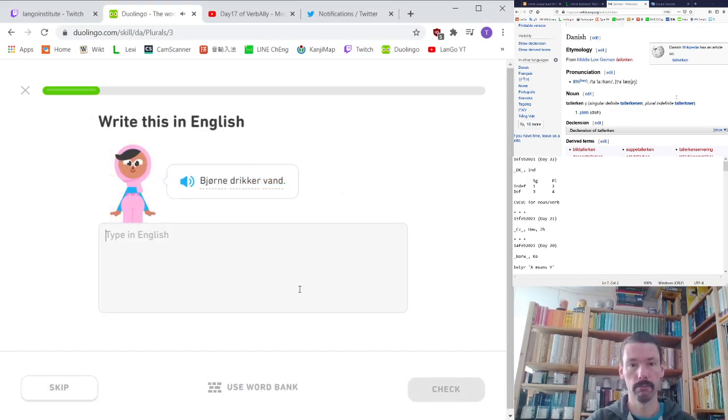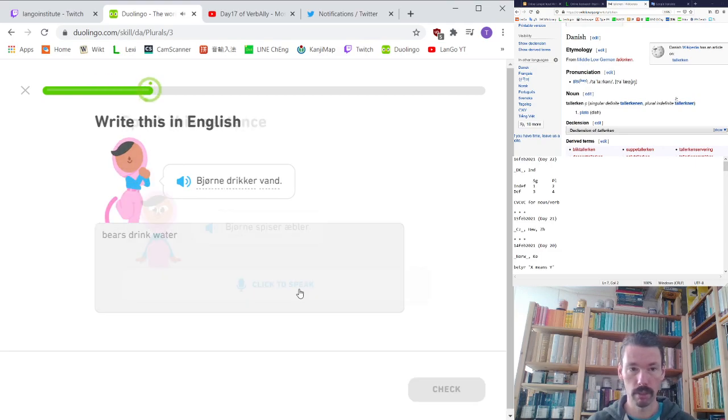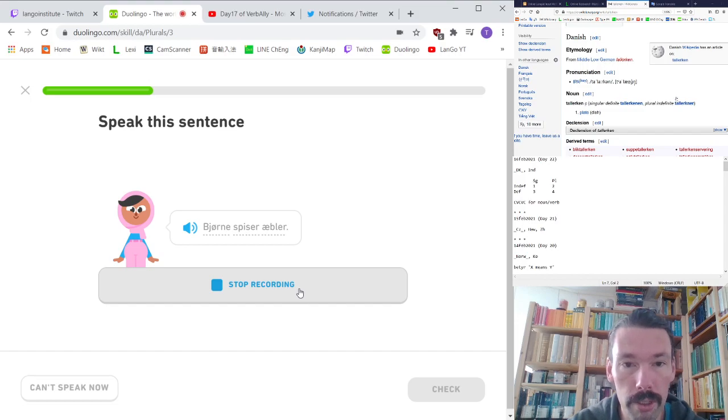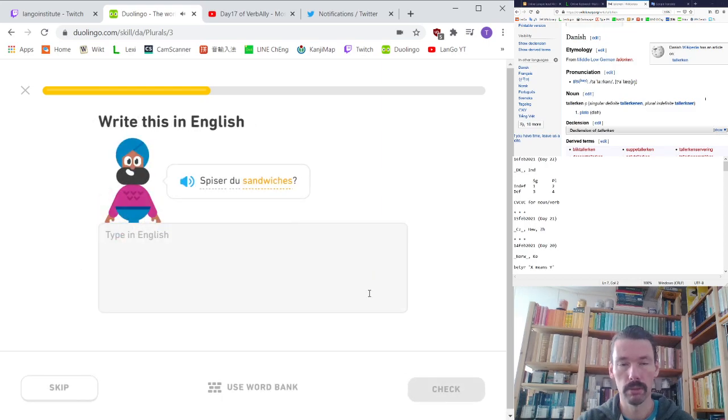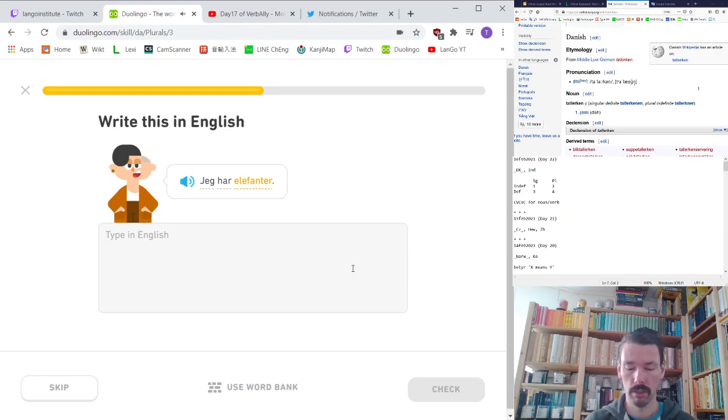Bjørne drikker vand. Bjørne must be plural, bears. A general statement. Drink water. Bjørne spiser æbler. Bears eat apples. Spiser du sandwiches? Do you eat sandwiches? Spelled just like Jeg har elefanter. I have elephants.